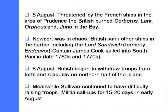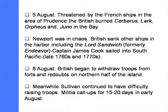Meanwhile, Sullivan was still having problems getting troops, and other troops were being sent to him and so on, and he was not happy with the troops that he got. Most of the militia, especially the Rhode Island militia, were called up for a period of 20 days on August 1st. Keep those dates in mind. August 1st for 20 days. When the 20 days were up and the major battle hadn't been fought yet, it was time to go home and get the corn in and harvest, so some of them left.